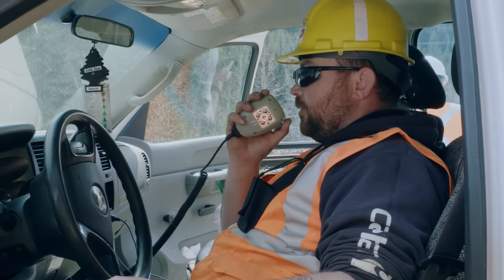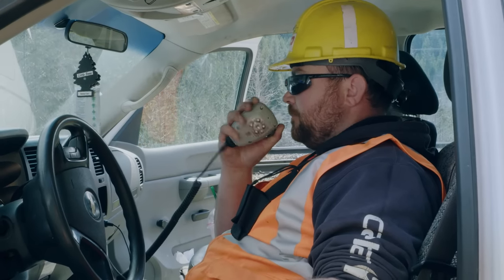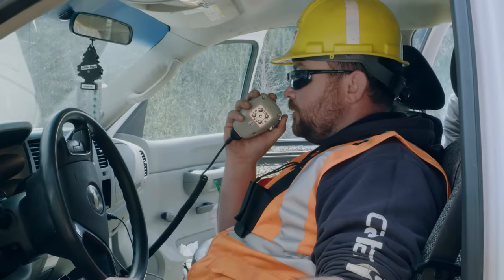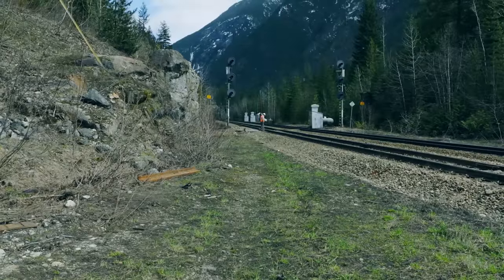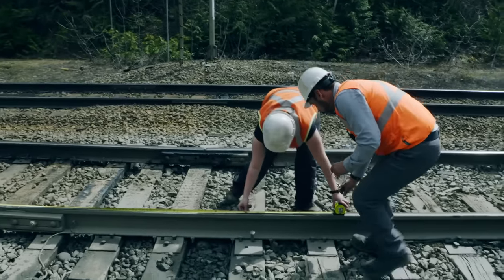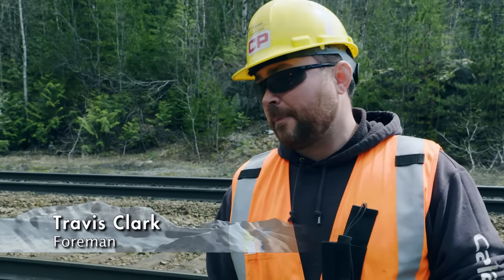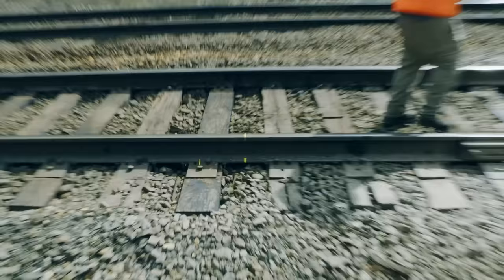We need to throw in a rail at 1234N. What's the problem there? We got a broken rail. North rail, north track, right at the poly. Unfortunately, today we found something that needs immediate attention. It happens. Things get worn out, they break, we find stuff. It's just, this is not the day that you want to find this stuff.